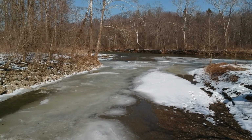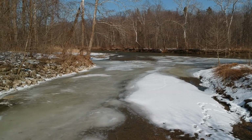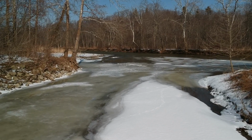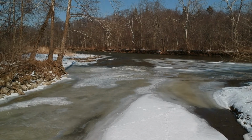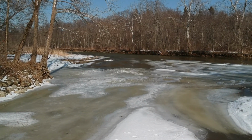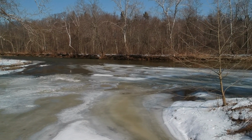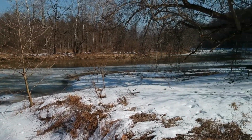But we're coming up here, and you can see the Grand River right ahead of us. This is the confluence right here, the mouth of Paine Creek running into the Grand River. If you look really closely on the Grand River ahead of us, you'll see some white patches, and that's fast running water. The water's running pretty quick in the Grand River there, and we're going to turn around here. I didn't want to push my luck.